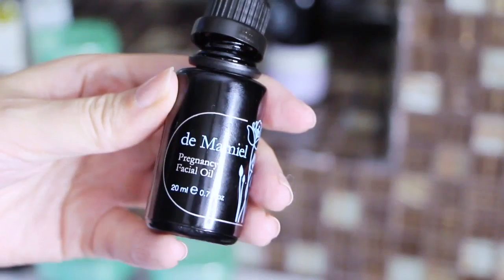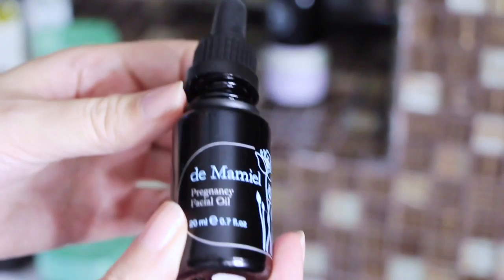And then a new discovery, thanks to Caroline Hyron's, de Mamiel, and they do a pregnancy face oil, so specifically for pregnancy, which obviously it would be rude not to use if it's meant for me. And this one is gorgeous, just really one of those ones that captures your senses, and it's a little bit of a ritual. You put the drops in your palms, you press the palms, you really take the scent in, and it's one of those things that just feels like a real treat, but is actually doing something as well.